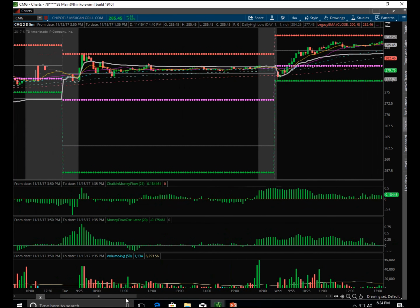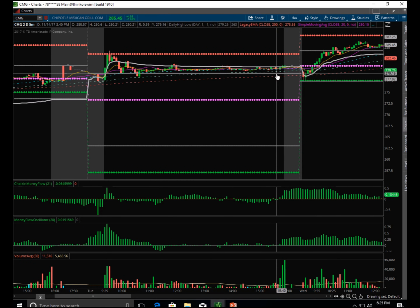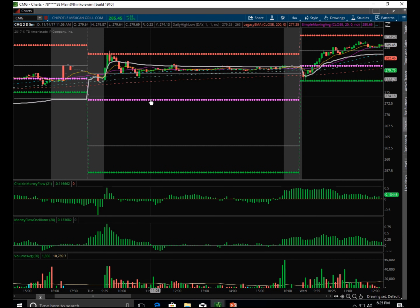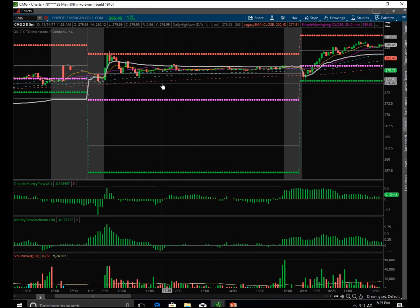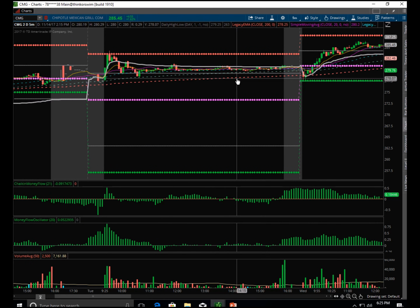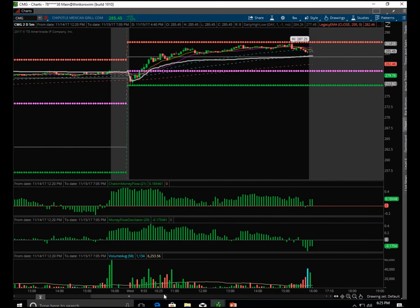First and foremost, when we look at CMG, we can see yesterday it consolidated the majority of the day, almost a gold. I'll consider that a gold. And one of the main things that we look for, especially when we're hoping for a 5-to-1 setup, is to find a stock that had previous day's consolidation. And CMG met that criteria yesterday because it consolidated most of yesterday. That consolidation carried over into this morning.